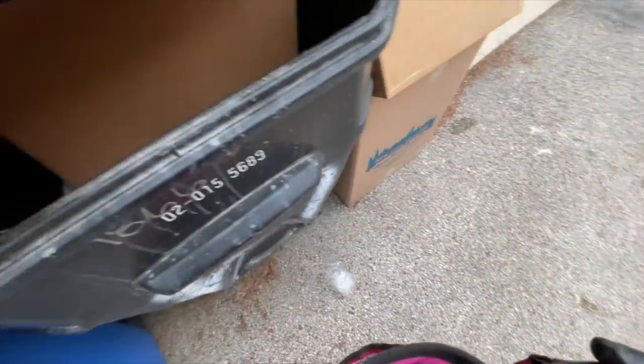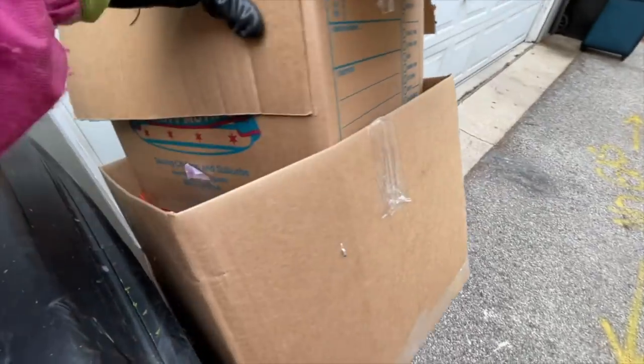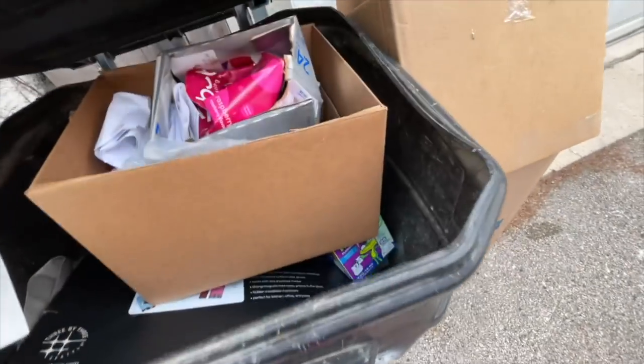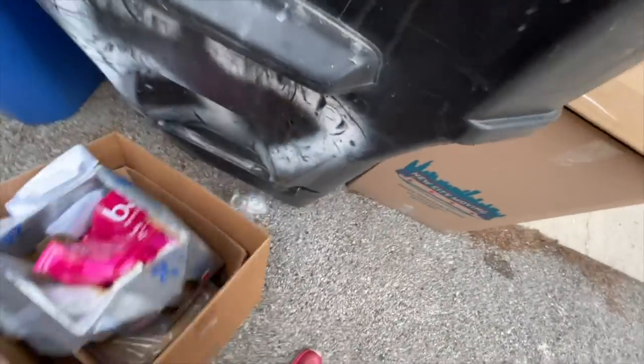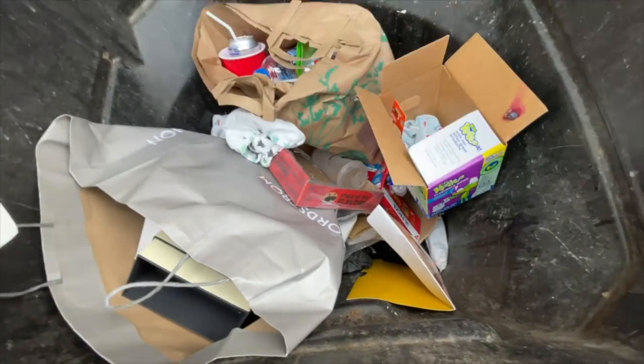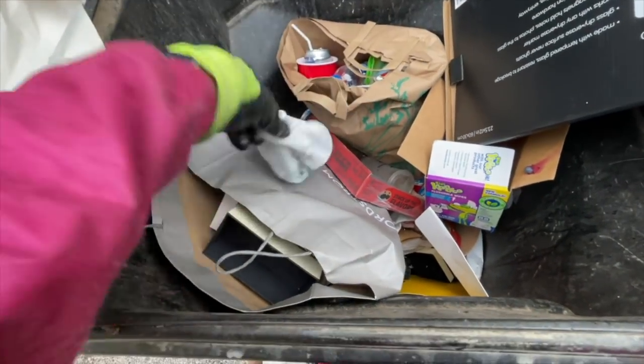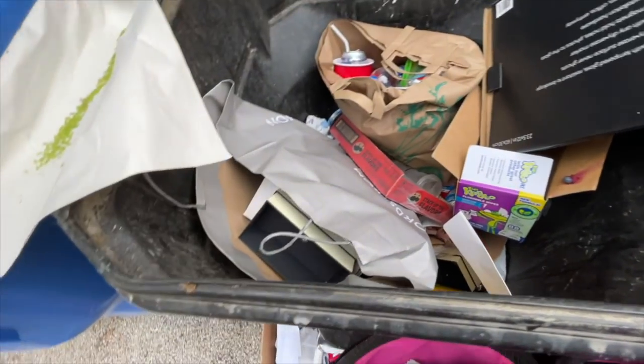Looks as if somebody moved in. Let's see. Because we have the city mover box. New city moving. So they just moved in probably from another state. Let's see. What did they leave behind? That's one. Here's another. Two. Three.